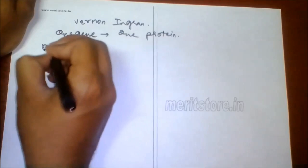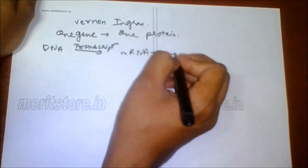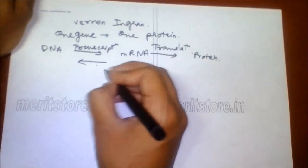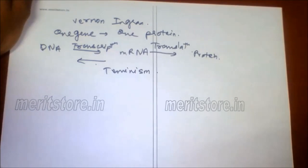So DNA through transcription forms mRNA, and from mRNA through translation forms protein. However, reverse transcription takes place from RNA to DNA, which is known as Teminism. So transcription is the first step in protein synthesis, in which DNA molecule produces mRNA. And in translation, the synthesis of polypeptide chain according to the genetic information present on mRNA through codons takes place.